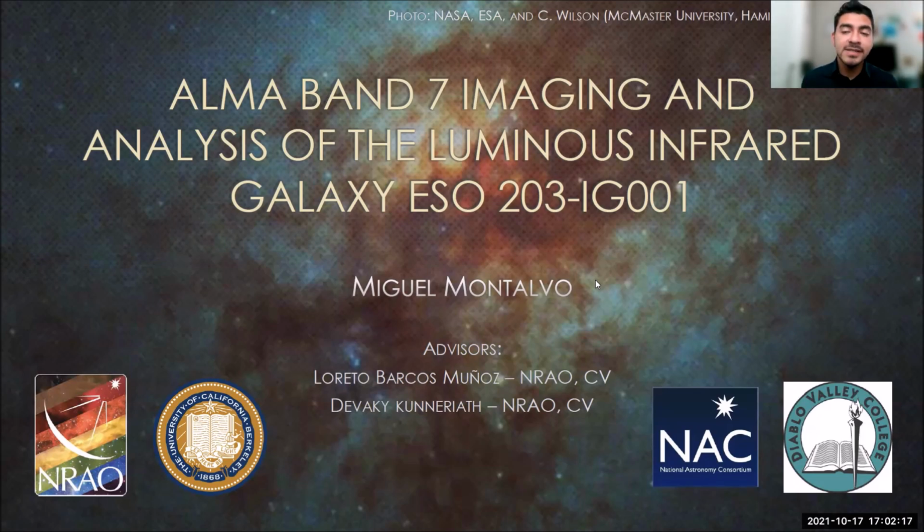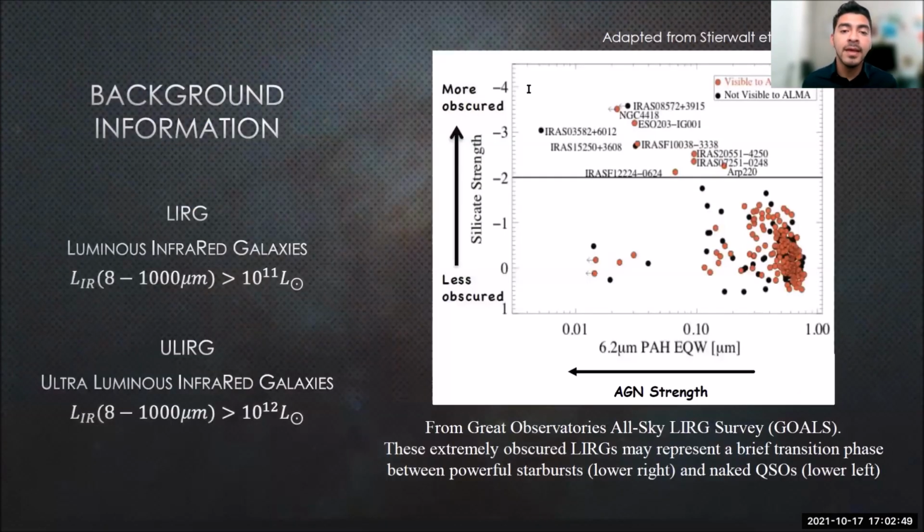So luminous infrared galaxies, or LIRGs, are a type of galaxy with large amounts of dust and gas surrounding its nucleus, making it highly obscured. This obscuration, combined with high star formation, makes LIRGs very bright in the infrared, due to emission from star formation being absorbed by the surrounding dust and then re-emitted in the infrared and radio. These galaxies are very compact with potential AGN presence, and they are usually at some stage of a gas-rich merger.